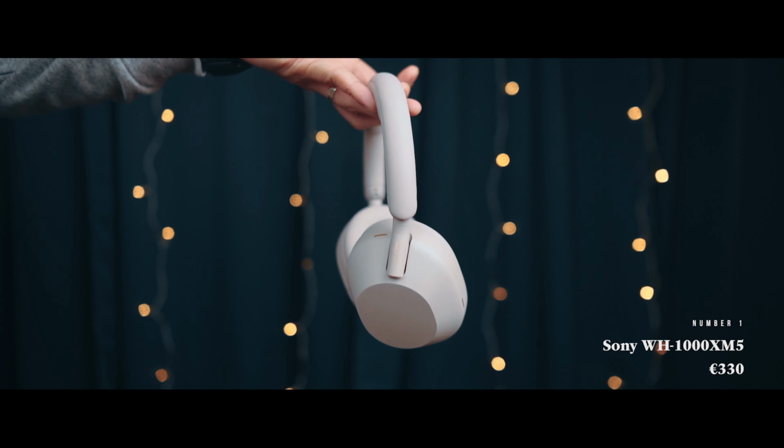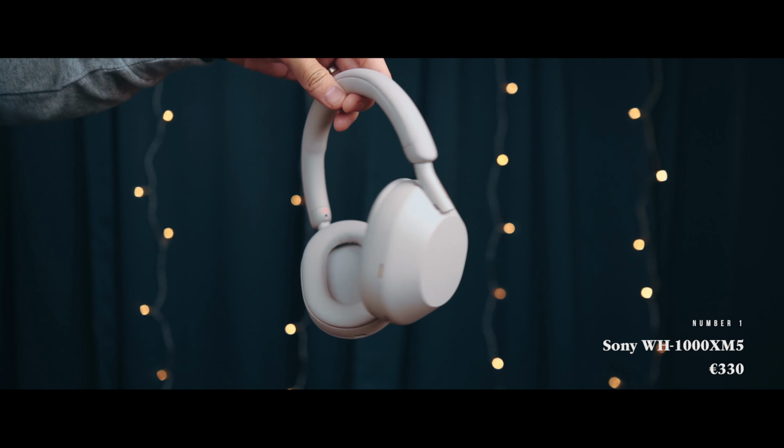The XM5 comes with a whole slew of technical upgrades too, like a new processor, multiple point connection, and better microphones to name a few. And as always, Sony's noise cancelling is really next to none. This has been my go-to headphones whenever I'm working.